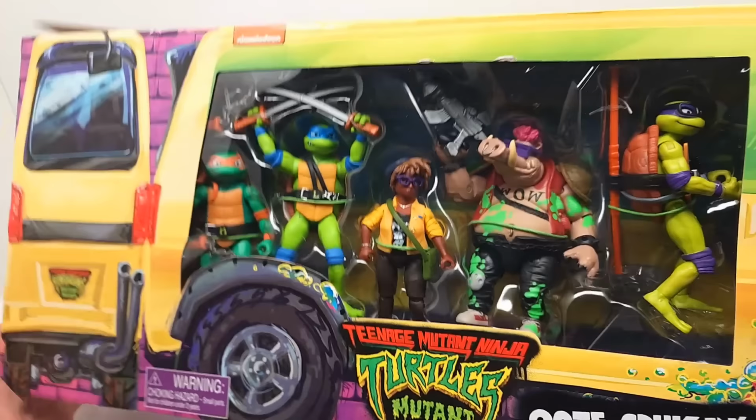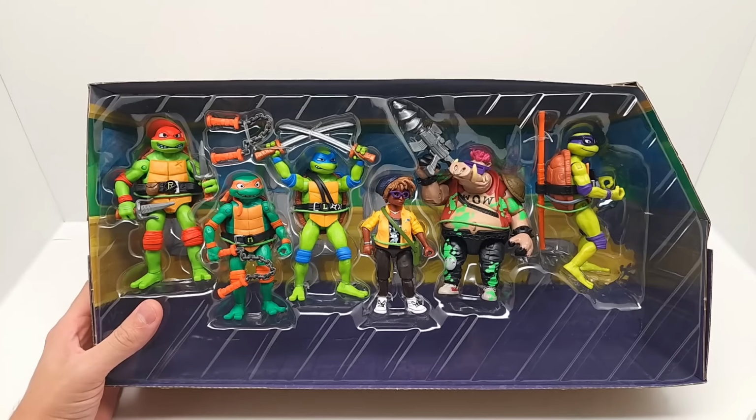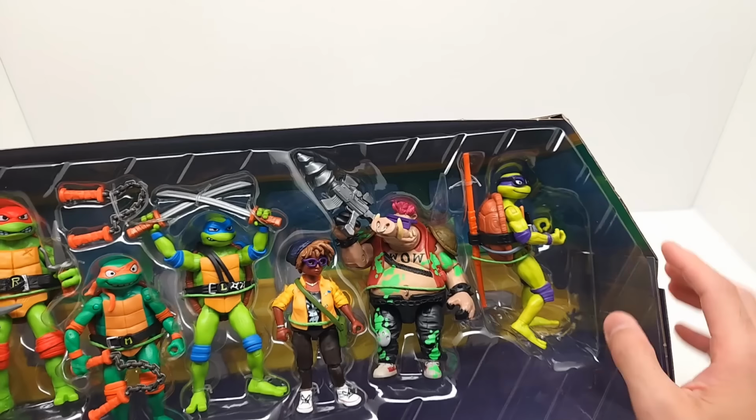There we go. Yep, and it is correct. They all have their main weapons with them. And look how great this looks. Wow. Super awesome. I love how it has that in the back.